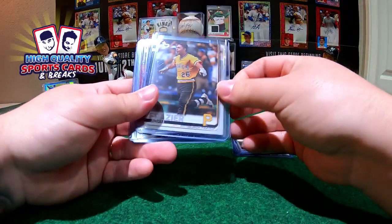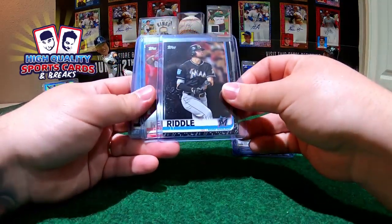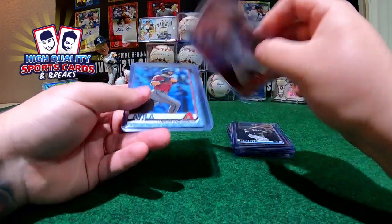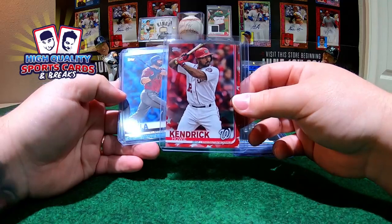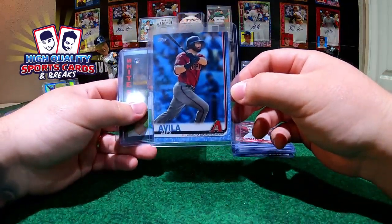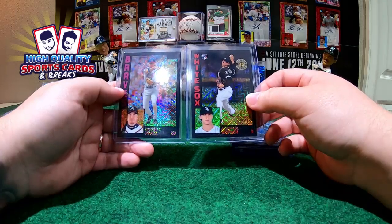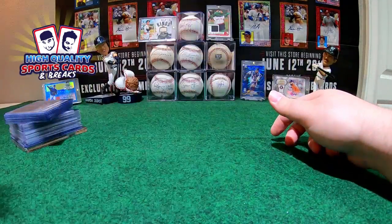We got Vintage Logo out of 99. Paperback. Frazier for the Pirates. JT Riddle out of 67. Black Pirate for Miami. Out of 76. We got 4th of July. Howie Kendrick, Washington. Out of 50. We got Alex Avila. Nice Father's Day blue pedal for D-backs. And 2 Black Mojos. Out of 199. We got Chipper Jones and Michael Kopech.